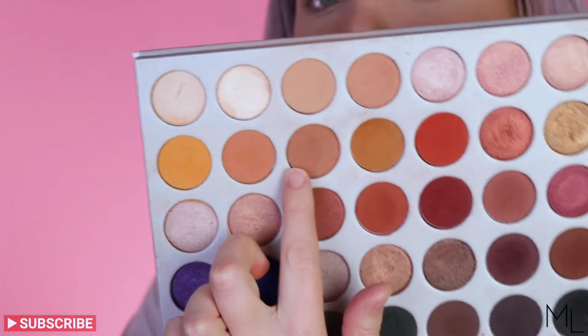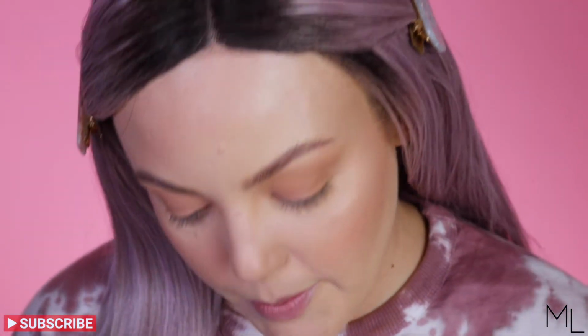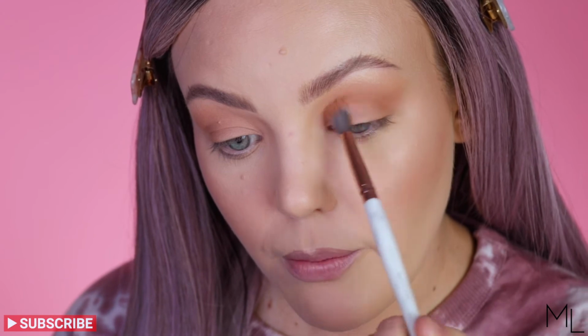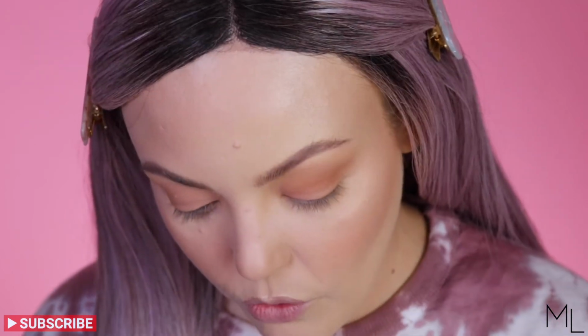I'm gonna pick up a slightly deeper transition color, which is this one. I originally went in with this one, now we're gonna go in with this one. This is just a BH Cosmetics blending brush. It's not a lot deeper, just a little bit deeper, just to start creating a little bit more dimension. And I'm just taking it slightly lower, not as high, and again, concentrating on the outer corner first.